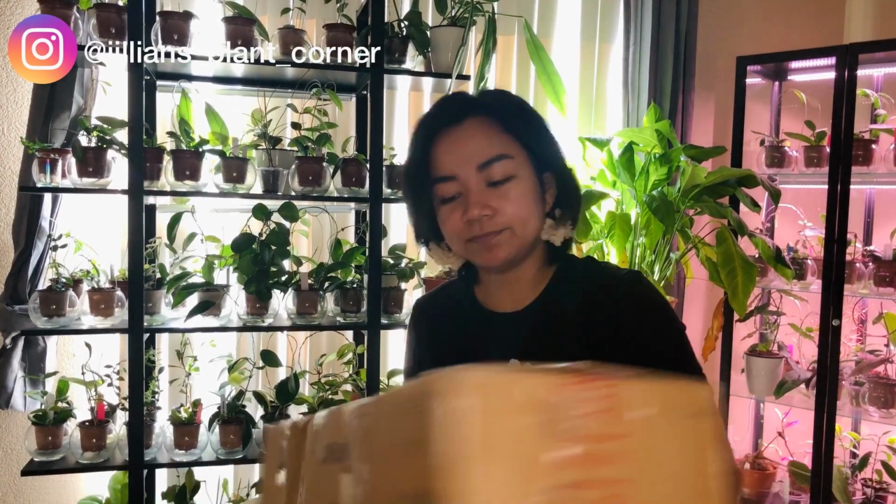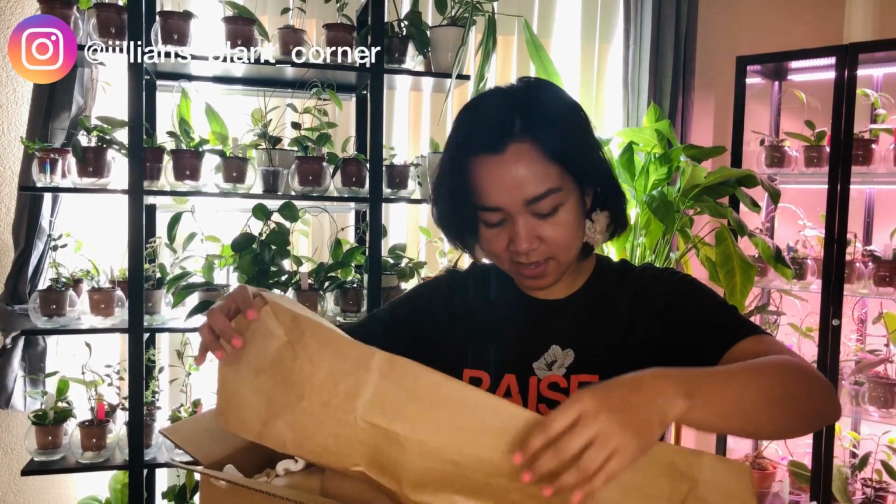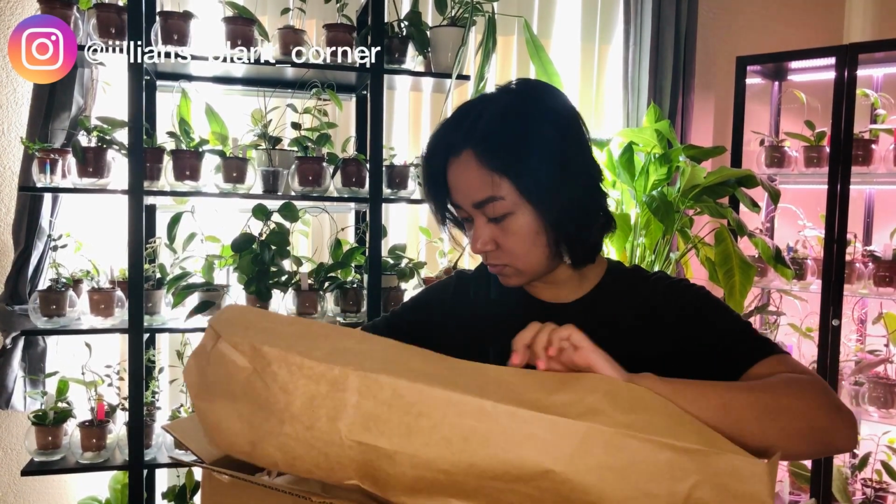I'm not sure why it has to be this long. Maybe it's a big plant. But all I know, I only ordered one plant. So maybe just to keep it safe. And it says priority mail, yes. Okay, here we go. Let's see. And yes, they do use soil. So I do see some soil stuff. Oh, nice.